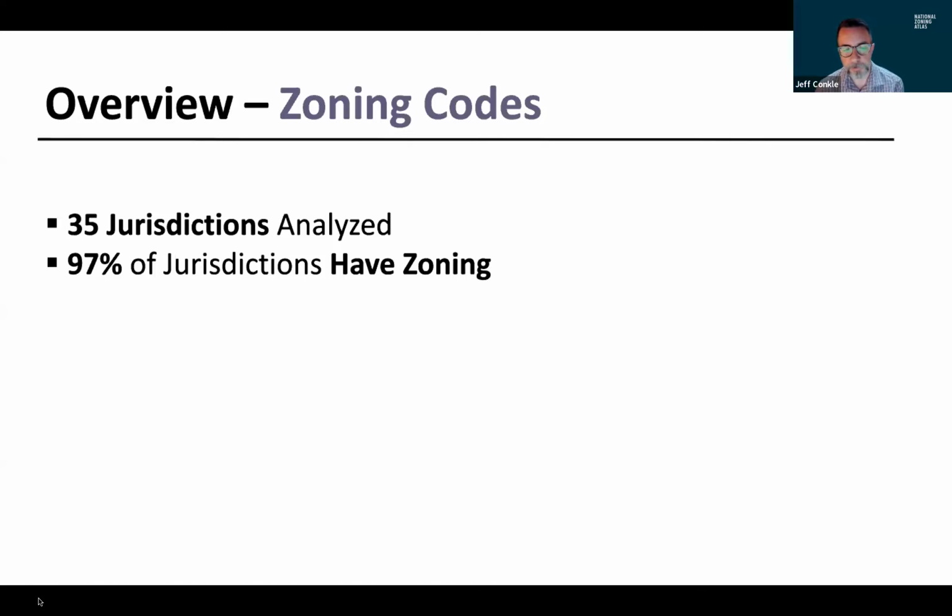Now, the Atlas does also allow for customized logging of special cases. For example, we added a special field for Connecticut after they adopted statewide reforms around accessory dwelling units. The Atlas is simple to update in the event of entry errors or major legislative changes.